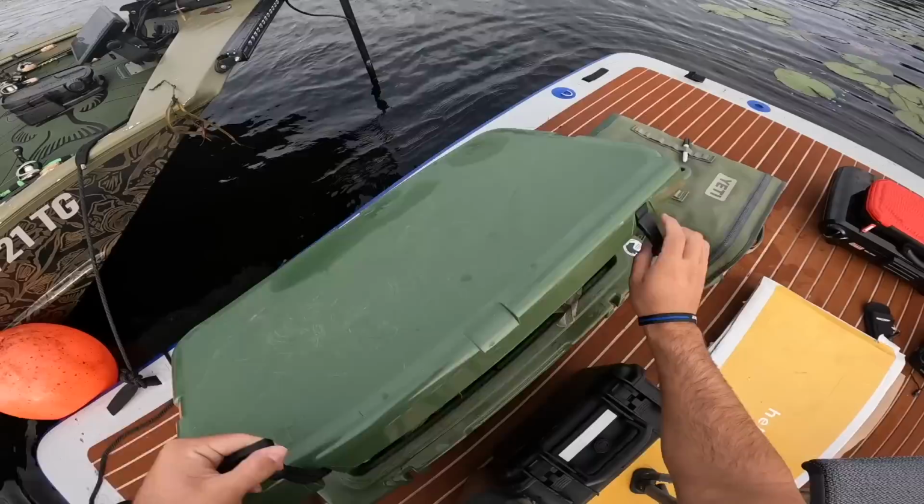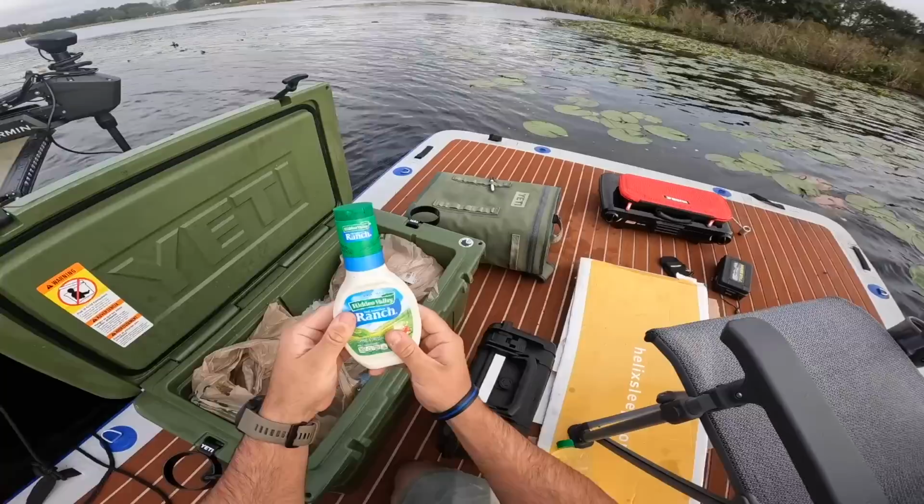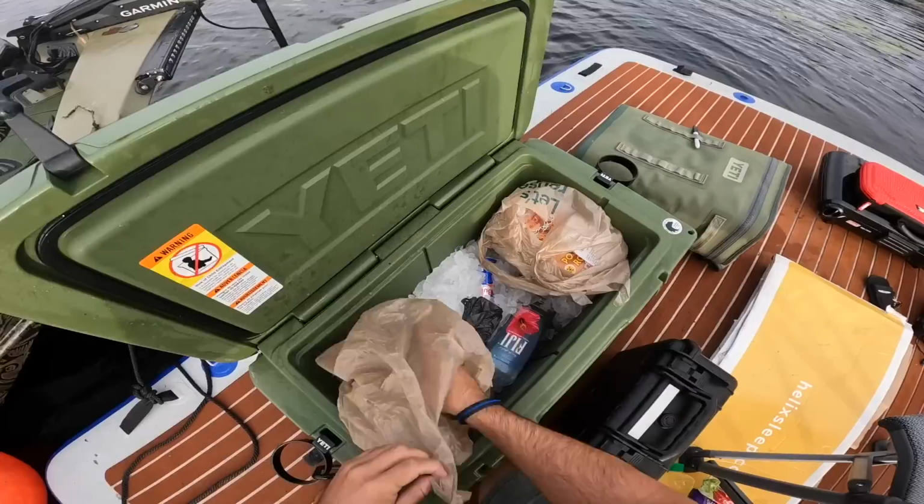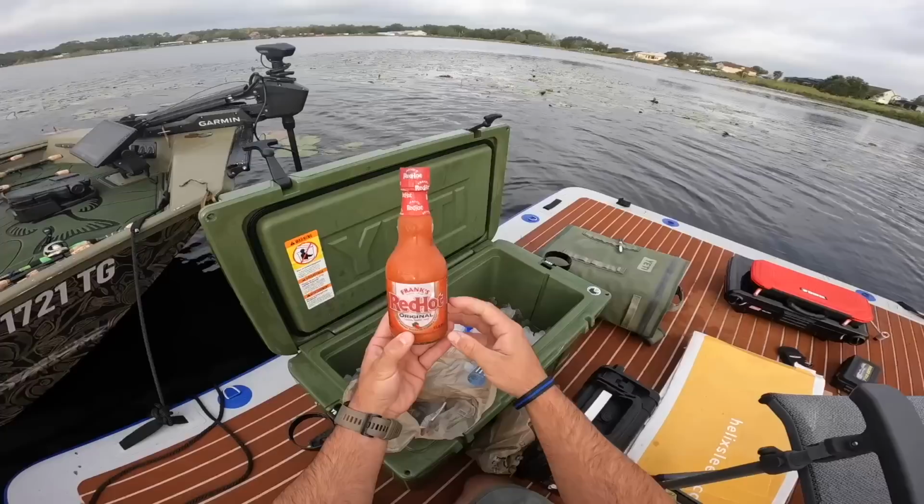And then we've got some groceries in here. Oil, ranch. We got some shredded lettuce. I'm not really a big fan of shredded lettuce, but more like McDonald's, Wendy's style, but I couldn't find good fresh lettuce, so I just went with that. We've got some potato rolls. That's the only way to do these sandwiches. And we've got some Frank's Red Hot, which is gonna be our marinade.